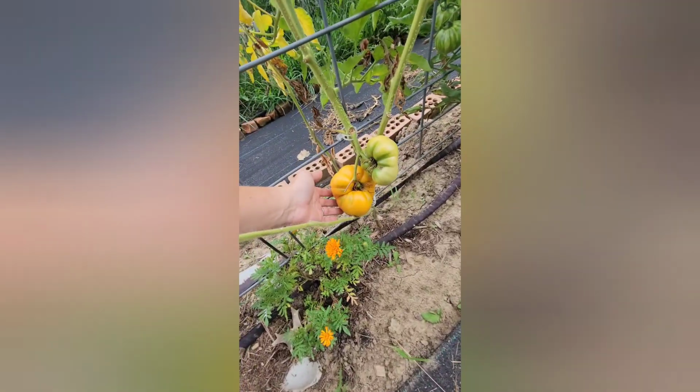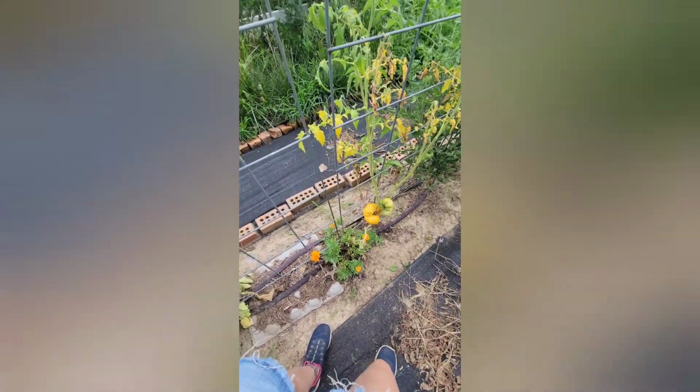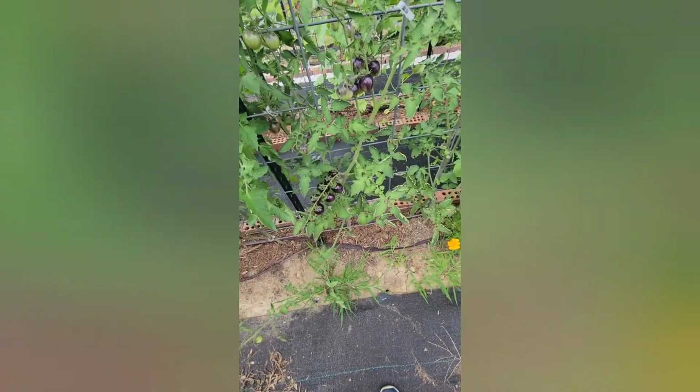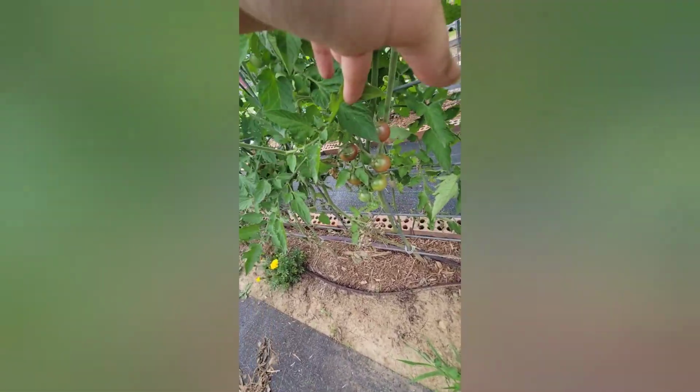This is my first Dr. Witchy's tomato. First time growing it this year, and that's the first one, and the plant looks like it's only going to make 2. Oh. These are blueberry tomatoes. This is the first year growing those. Not super impressed, but look at those.